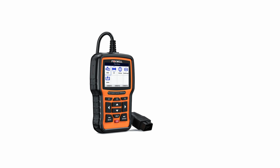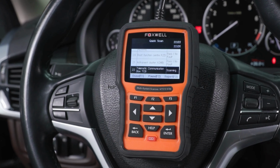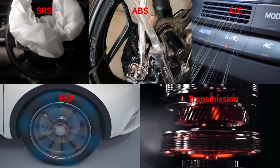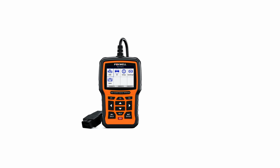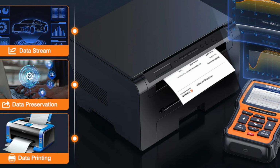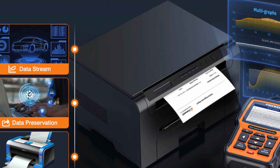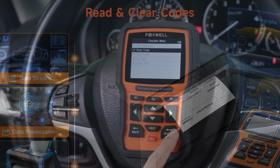Say goodbye to guesswork. This tool allows you to quickly scan fault codes and clear them after repairs, ensuring your vehicle runs smoothly. With over 25 reset services, including battery registration, you can take control of regular maintenance with ease. Plus, it's equipped with full OBD2 functionality, making it a versatile companion for all vehicles post-1996.